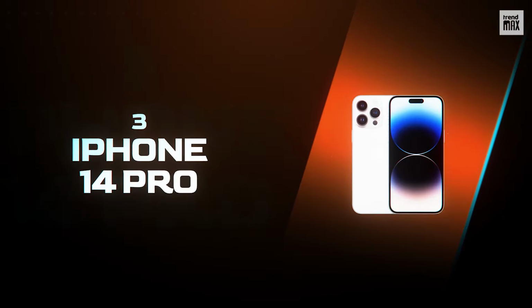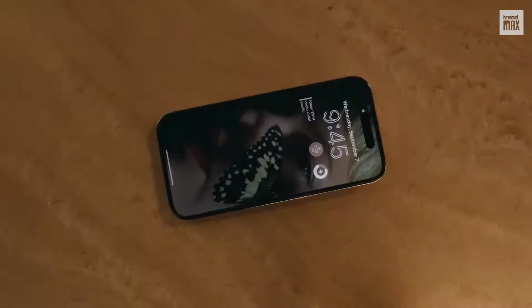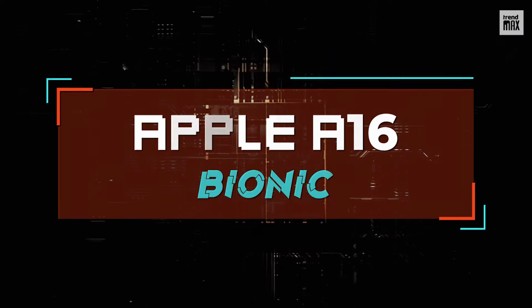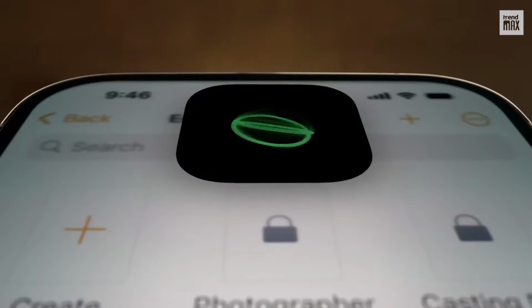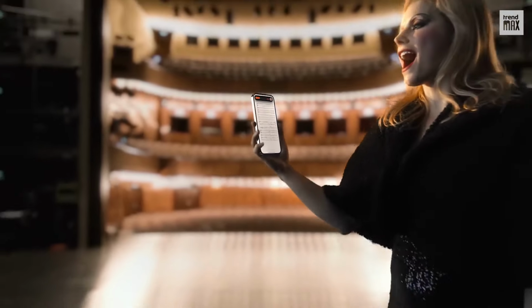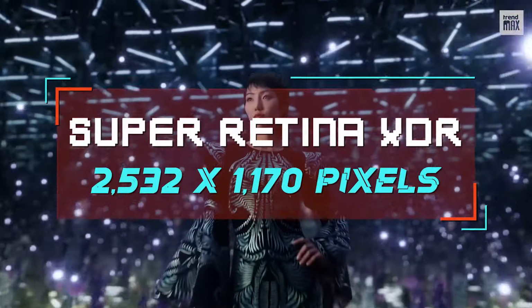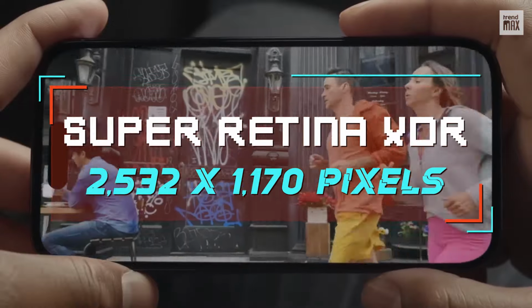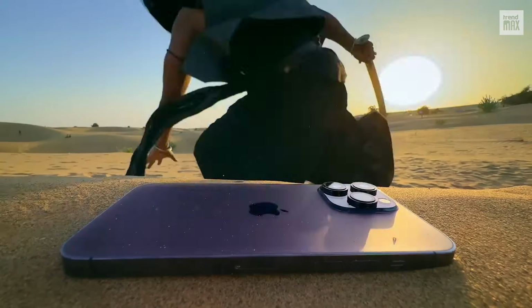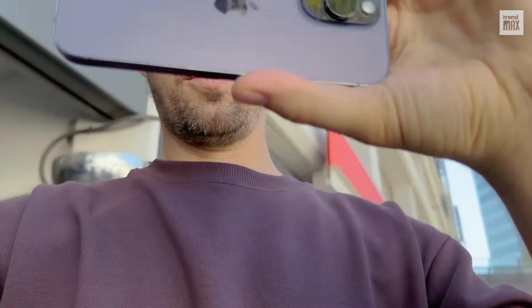Number 3. iPhone 14 Pro. The Apple is back. So let me tell you how amazing the iPhone 14 Pro is. To begin with, its processor is an Apple A16 Bionic with iOS 16 operating system, the best that the brand has to offer. Its screen is a 6.1-inch Super Retina XDR with a resolution of 2532 by 1170 pixels.